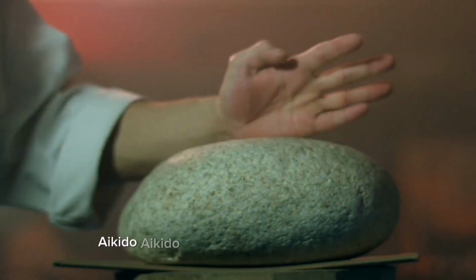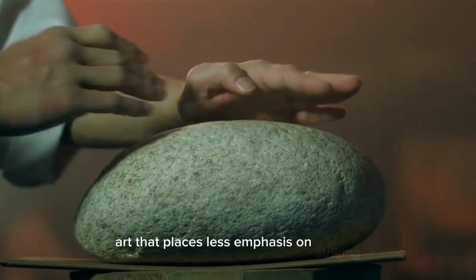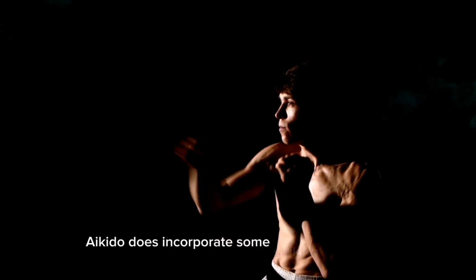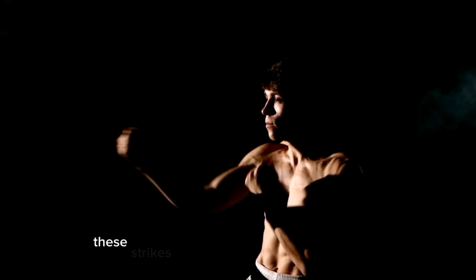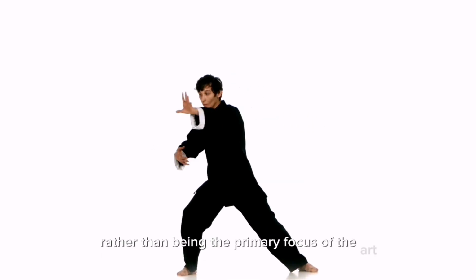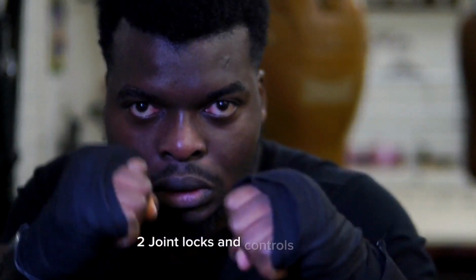Aikido. Aikido is a traditional Japanese martial art that places less emphasis on striking and more on blending with an opponent's energy. However, Aikido does incorporate some striking techniques, including palm strikes, strikes with the edge of the hand, and kicks. These strikes are often used to create openings for joint locks and throws, rather than being the primary focus of the art.